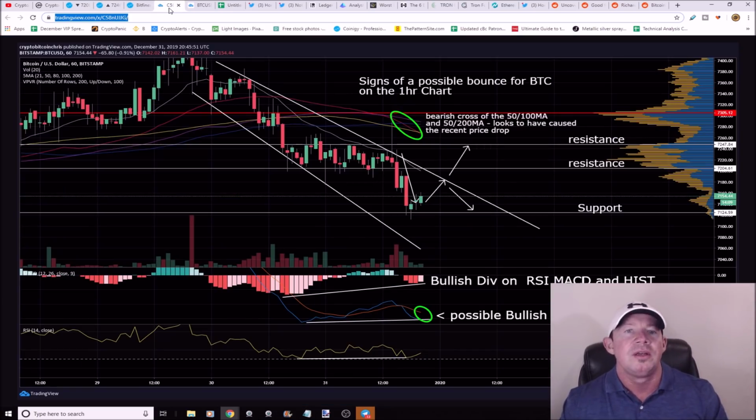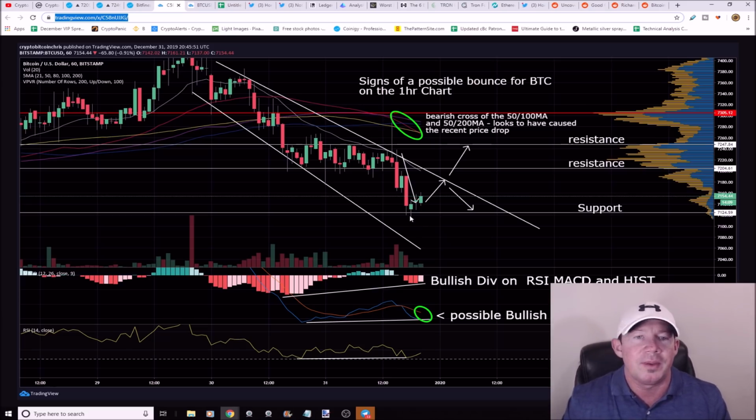This is the most recent chart I posted before I took a nap earlier. Signs of a possible bounce for Bitcoin, I stated. We had bearish crosses all over the board. This is on the 1 hour chart. Potentially this is a huge sell-off we had over the course of quite a few hours, from 7,300 down to 7,100. Again, not a big price move, but on the hourly chart, it looks big. So looking for a bounce here, right?